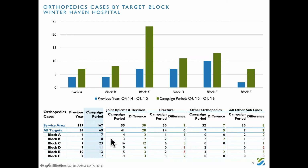You remember when I was getting pretty deep into the data, I was talking about joint replacement and revision and how we were having a decline in that. And so we wanted to show that specifically in the campaign period, we had an increase of 12 patients from block group C for joint replacement and revision for a total of 16 cases there for that specific sub product line.